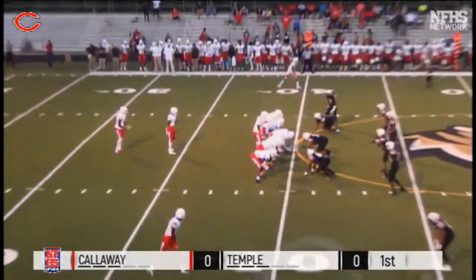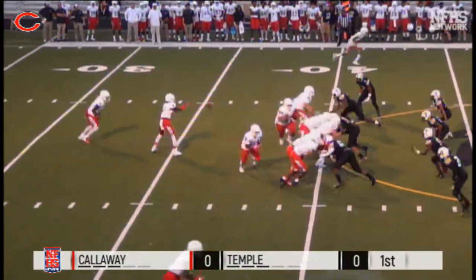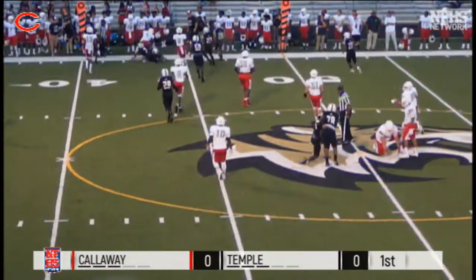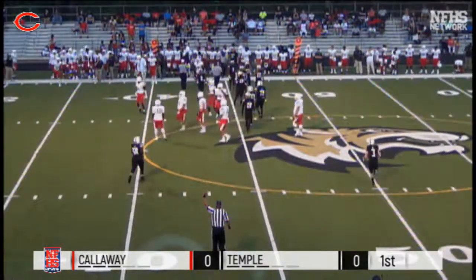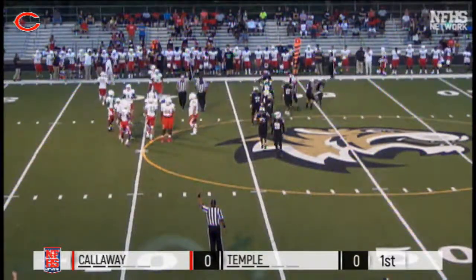Cavaliers in the I formation. Jacob backs up to the shotgun, takes a snap, and he's going to give the ball to Cartavius. He bounces off left tackle, gets to the 41-42, and he'll be knocked out of bounds around the 43-yard line of Temple. Temple did a good job of getting to the edge. Not a lot of room for Cartavius on that play. So that's going to bring up a second and we'll call it 7 for the Cavaliers.